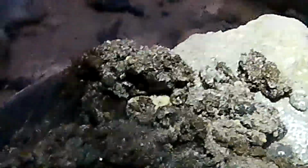Got one right over here. It's twilight now. Let's see what we got. It's like a coin. It's a Memorial. It's copper. Been there a while.